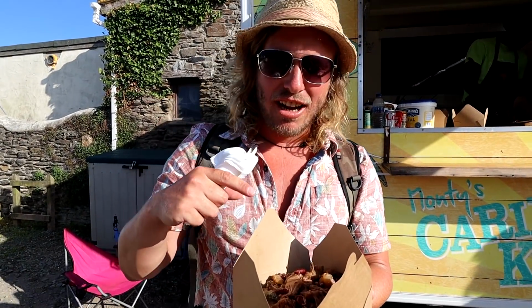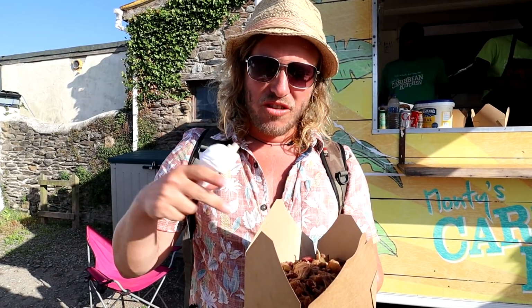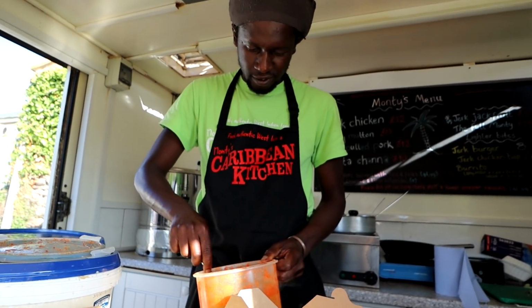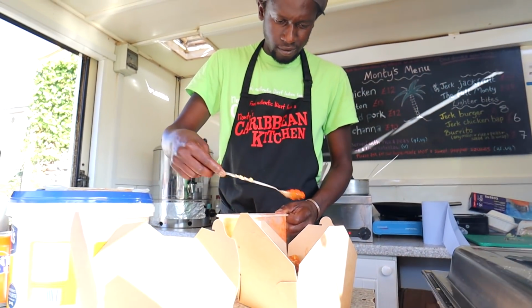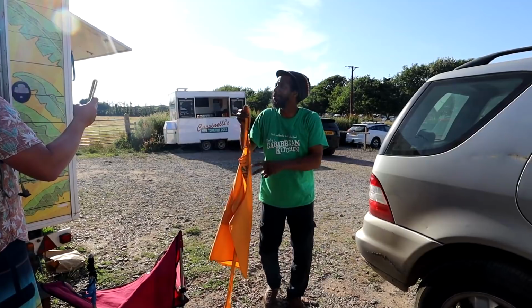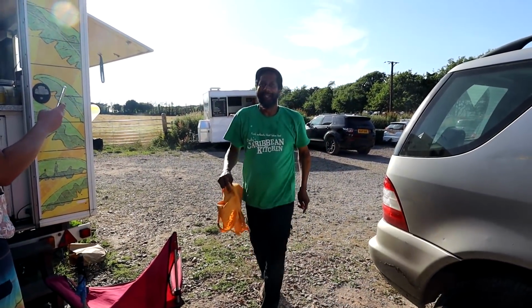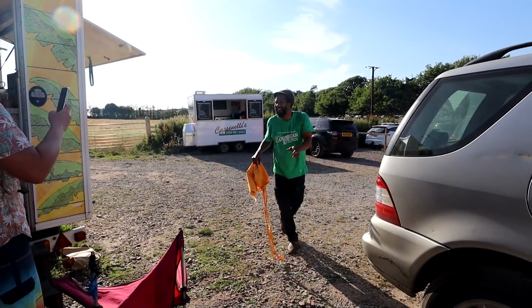This is the jerk jackfruit with rice and peas, homemade hot sauce, homemade sweet sauce, and other stuff, and it's just incredible. It really is good. The vegan options here are absolutely delicious, but what makes the place is Monty himself. What a character. This is the walk for the British people. No, it's the Jamaican now. The Jamaican walk.